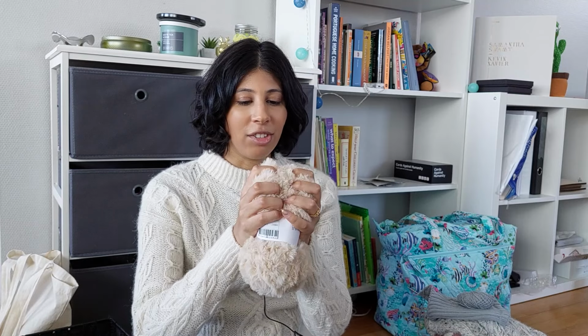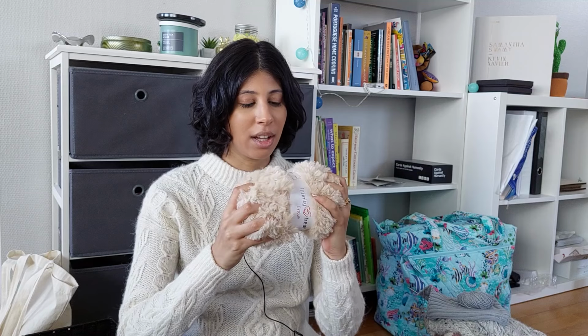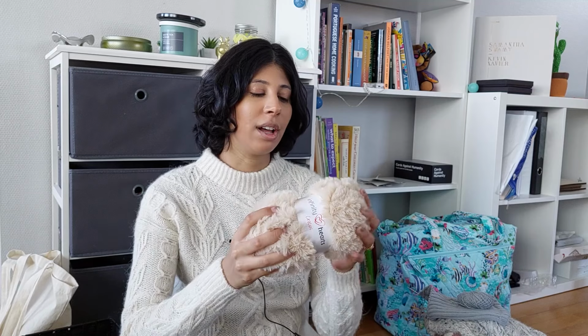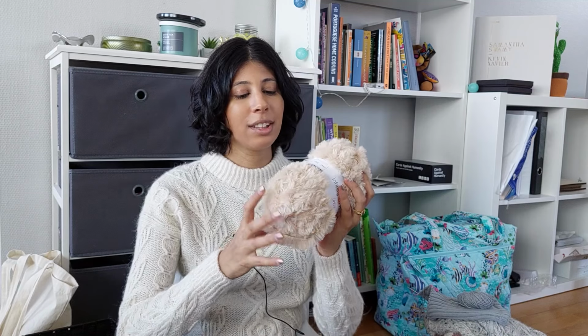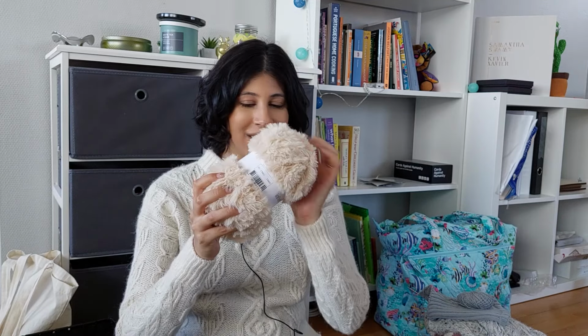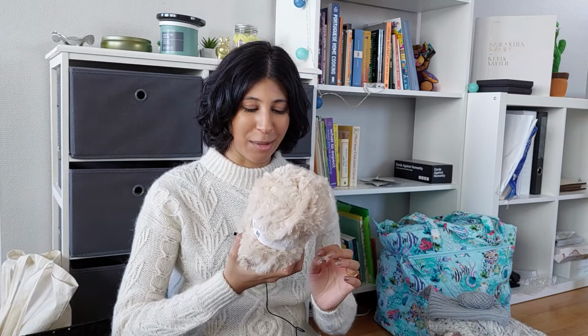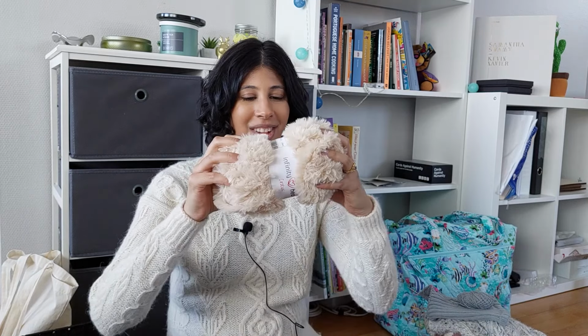And this yarn is so soft and so huggable. And so I think it'll just be the perfect yarn for, I don't know, it'll almost look like a little golden retriever maybe, with the color. And that's kind of what I was going for. So I'm so excited to knit this up for her.